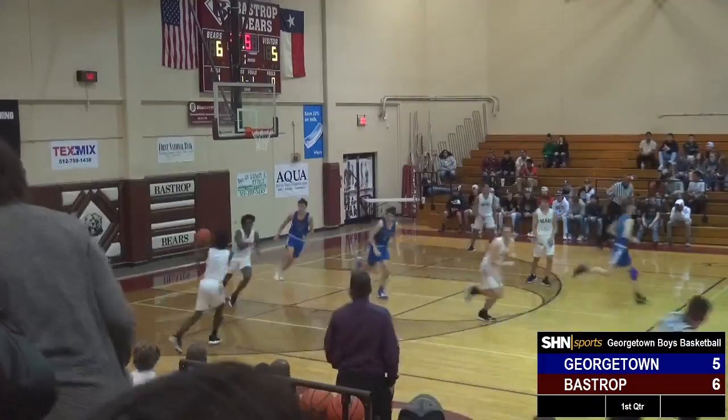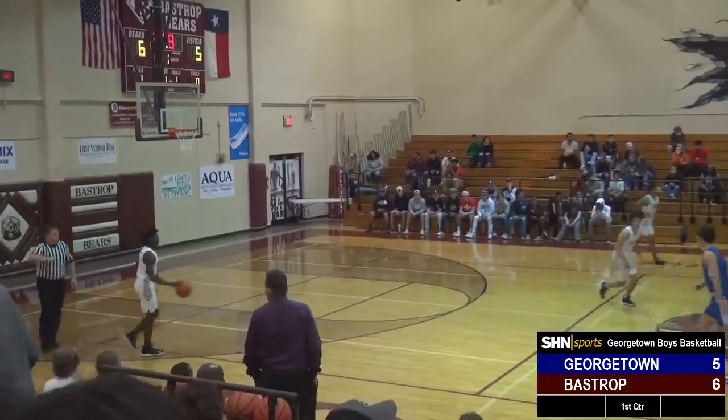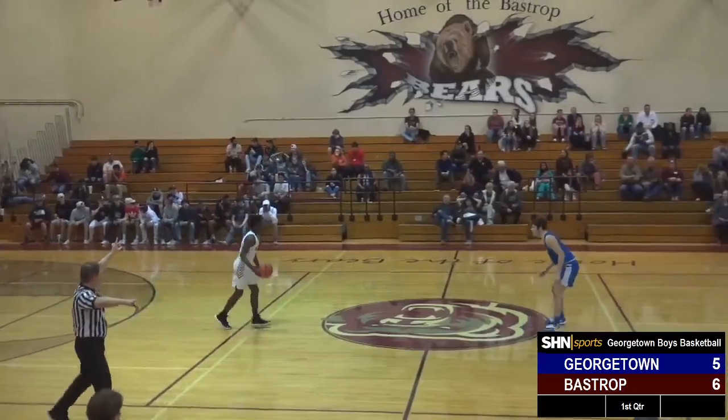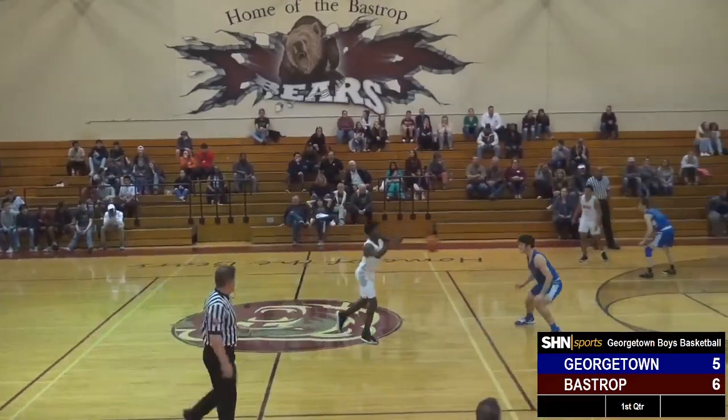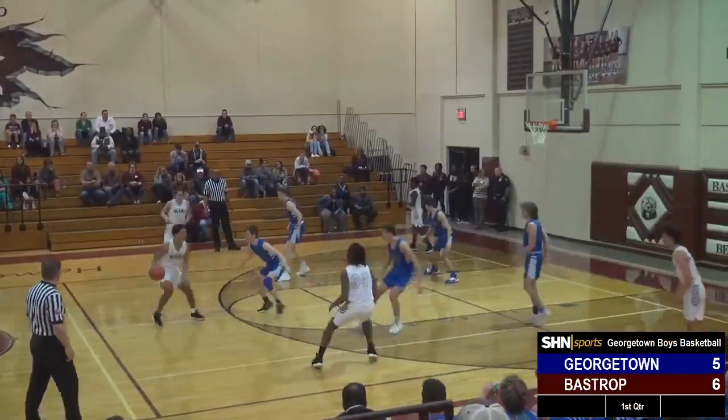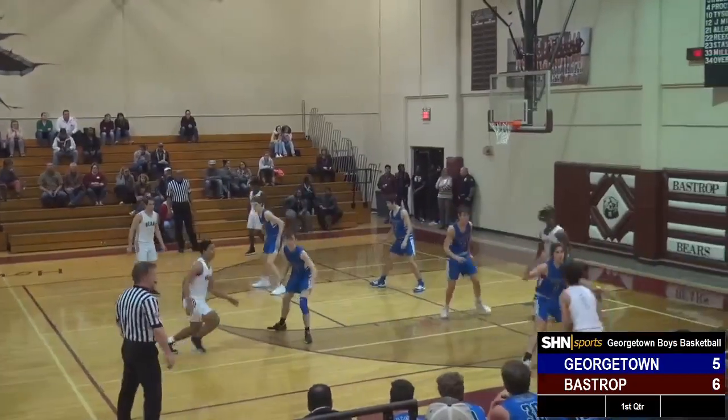No good. Into the hands of number 34 who's checked in, JoJo Overton, the sophomore forward for the Bears, now into the ball game, replacing Stasuli. Bears have the ball with 45 seconds left in the first quarter, leading by 1, 6-5.